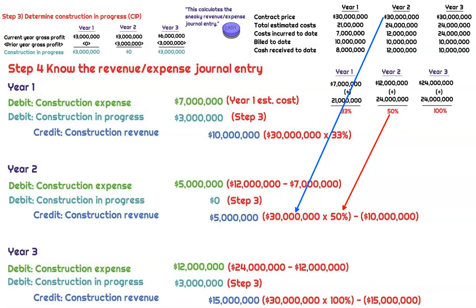So do we have a plug figure? Well, nothing is going to be the difference between 5 million and 5 million. And if we look back in our step 3, our construction in progress that we calculated, the answer was 0, right? Current year gross profit minus the prior year gross profit is 3 million minus 3 million. All right, so we wouldn't have a construction in progress account for this specific year.